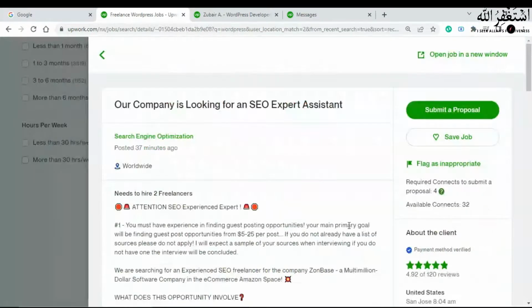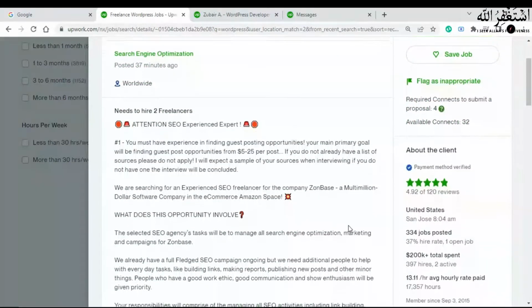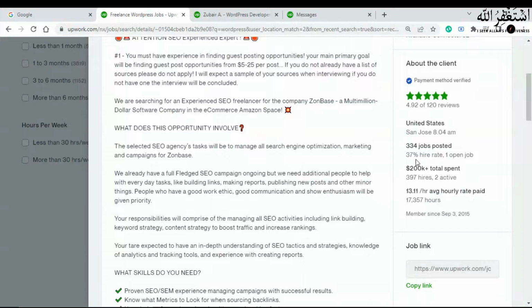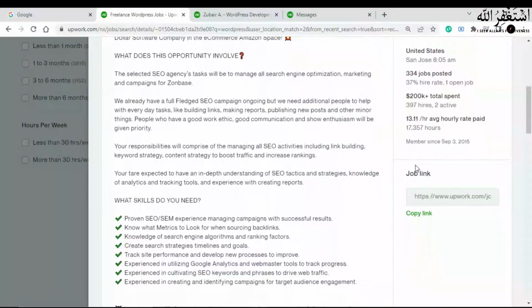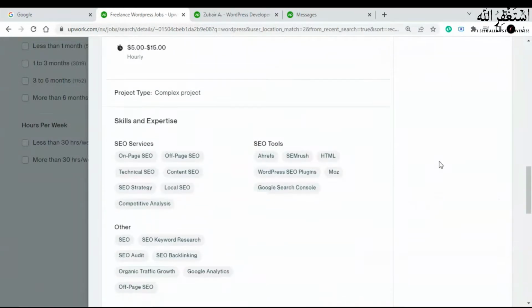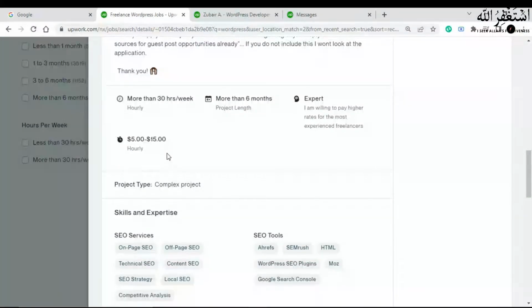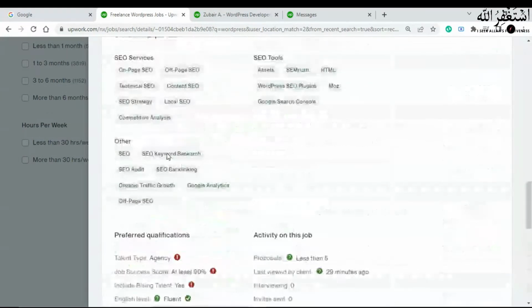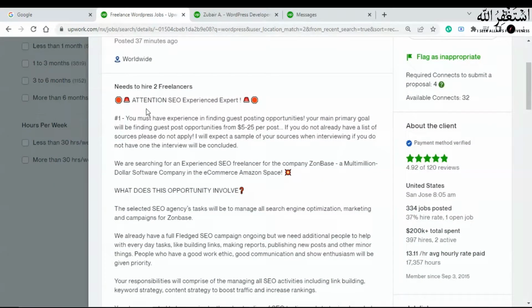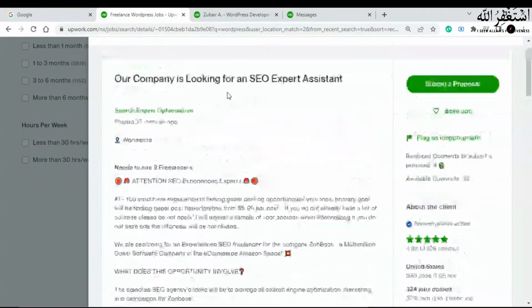Now open it, and you can see the details of your client, the location of your client, and how many jobs he has posted. This client has a bit higher rate, and you can see his average hourly paid price, and then you can check these hourly rates. Now you can check the feedback, and most importantly, you have to read the details of your client. This client needs to hire two freelancers.